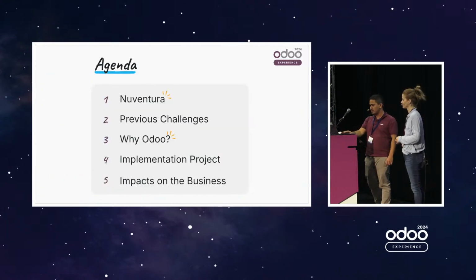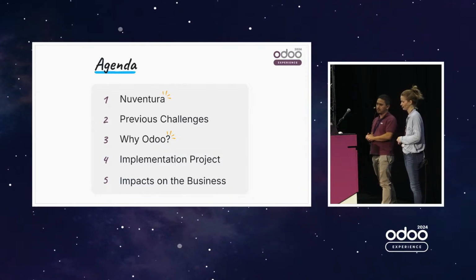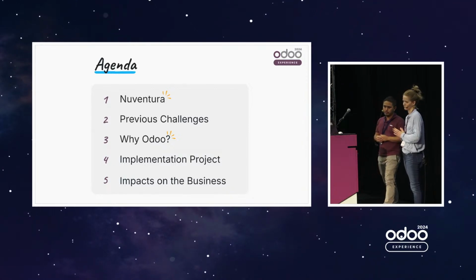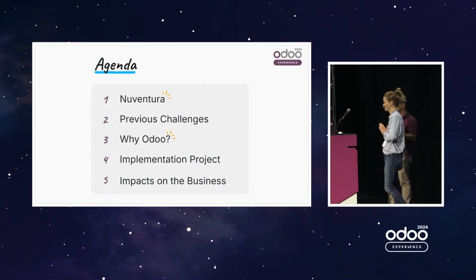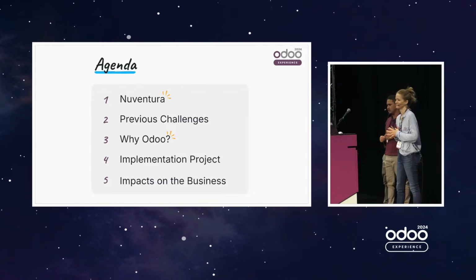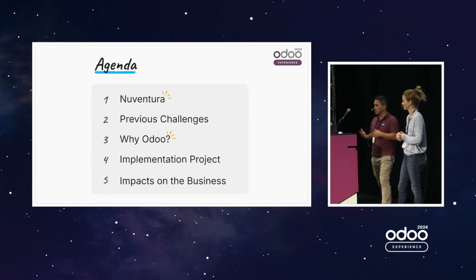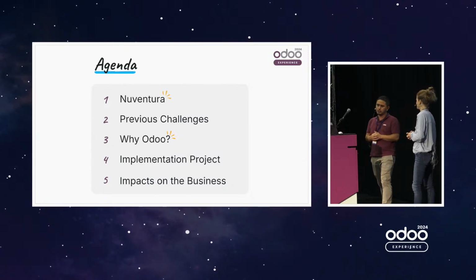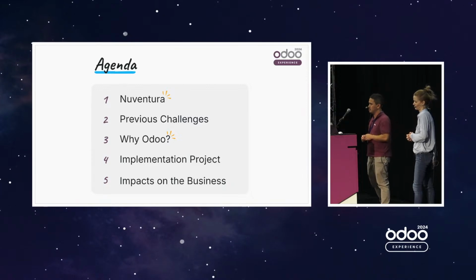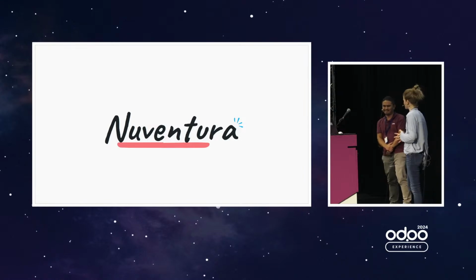Just to give you an overview of our talk, Tanya will introduce Nuventura and explain what were the previous challenges that led them to decide to implement an ERP, in this case, why they chose Odoo. And then I will explain a bit how was the implementation project, and she closes with the impacts on the business. So, Tanya, please.